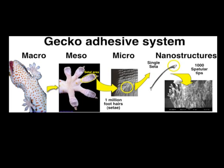Why? Because in its feet, if you zoom in, you will find out that it's a forest of tiny spaghettis. And these spaghettis are oriented, as you can imagine. But it's not enough. At the top of these spaghettis, you have something like a spatula. And this spatula sticks. If you take each spatula, how it sticks is what we call van der Waals forces.